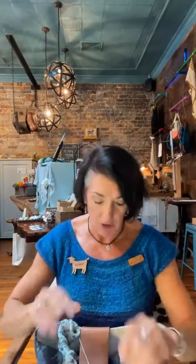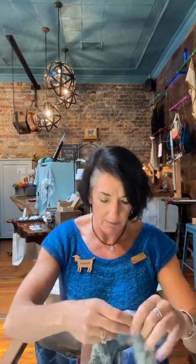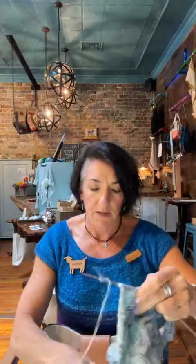I did check my gauge. So, you know, I've started and then I did measure and I think I'm going to be okay. Again, I normally go down a needle size, so that's what in fact I did. But the reason why I think I'll be okay is because it is so oversized. It's not fitted or anything. But this, sorry, I'm going to keep.